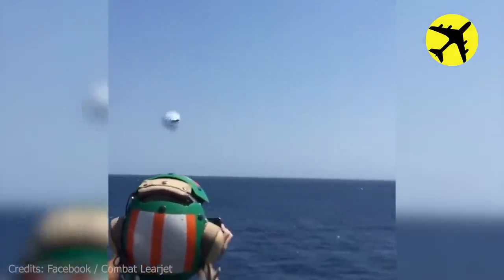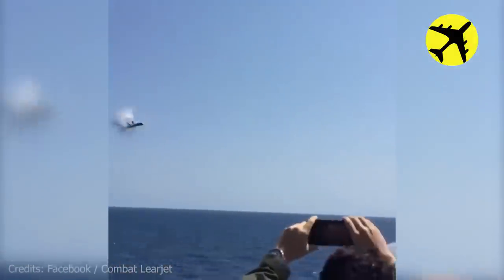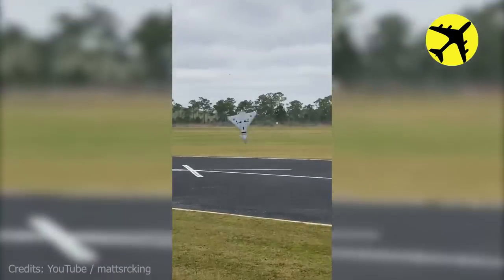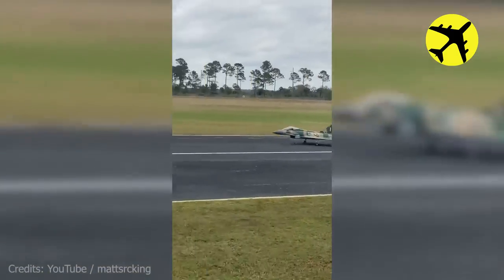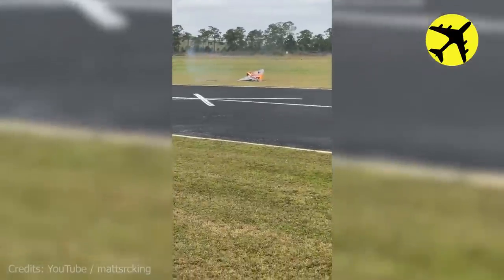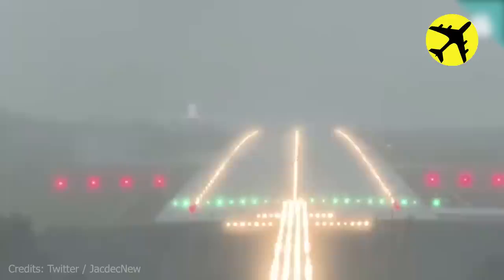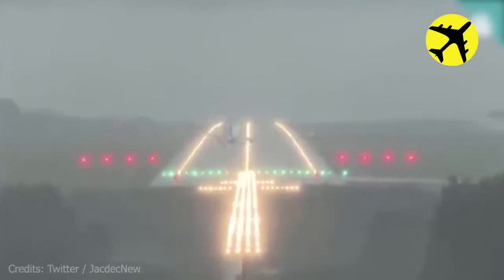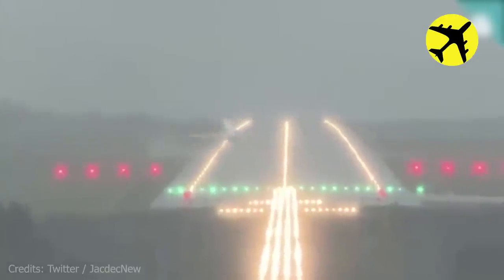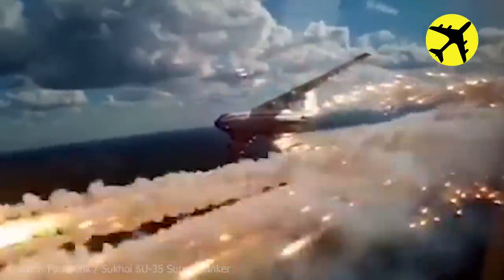F-35C going supersonic over the Pacific Ocean. An RC plane crashes right after lifting from the ground, catching fire afterward. This Airbus A320 drifted off the centerline on touchdown, so the pilot went around. This plane shooting flares, filmed from up close.